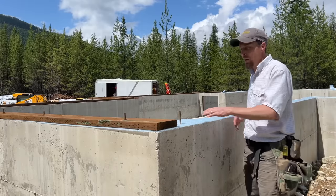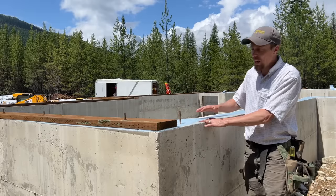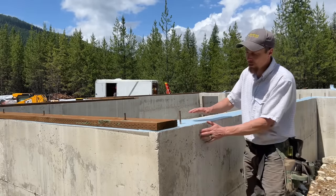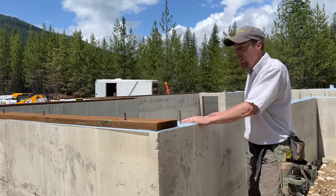So what we're doing here, guys, is we're putting sill seal down. This helps insulate between your pressure treated 2x8 and the concrete. Then we got to put washers and nuts on here and snug this down, tighten it up. So that's what we got to do first thing, is put all this on.